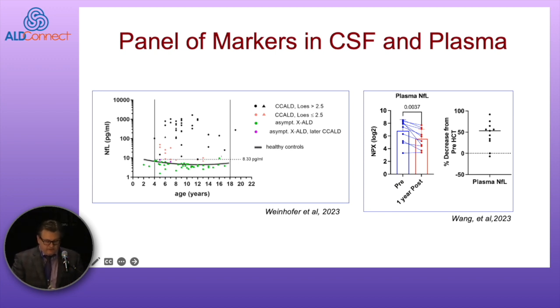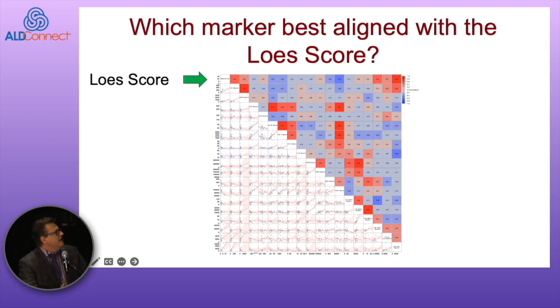So for new stuff, we're constantly revisiting and trying to refine these models. We looked at new panels of biomarkers, and I'm not going to go through all the details of the panels. Let's just say we looked at neurofilament light chain and then threw in 20 other things, so new and different markers. You have to do a lot of complicated multivariate analyses to figure out which is the best marker. When you do that, you can figure out that some markers interact with each other.